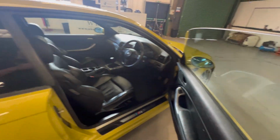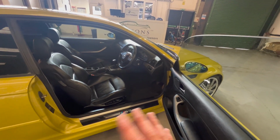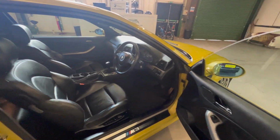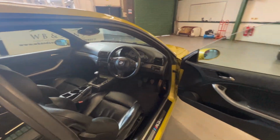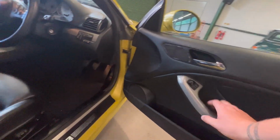On the interior, so again, Phoenix yellow, you could get black or what we call the kiwi interior, which is a sort of off yellow colour, which for me I think has aged really badly. Black looks perfect. Door card on the driver's side, nice and clean and tidy.